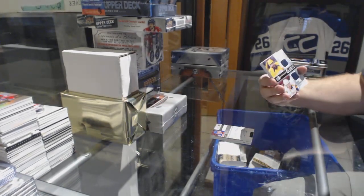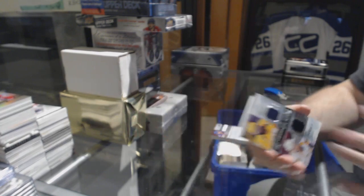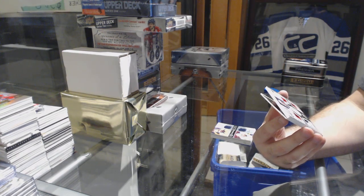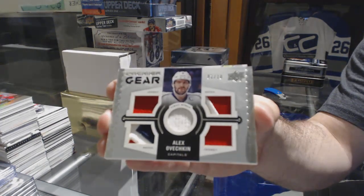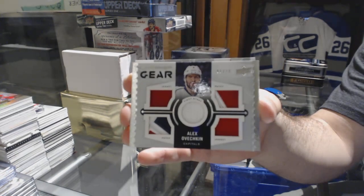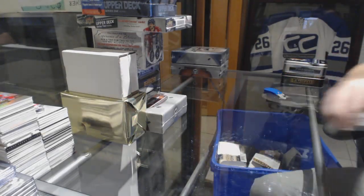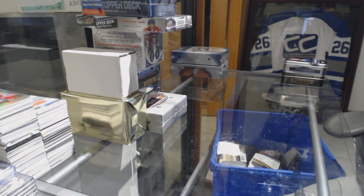We've got a Nashville Predators, Subban Forsberg to 99, dual jersey. Number 210, Premier Gear, dual jersey, dual patch fight strap for the Capitals, Alex Ovechkin. Alex Ovechkin, dual jersey, dual patch fight strap. And for the Calgary Flames, a 199, Johnny Gaudreau. Ovechkin always hits, yeah. I've been on a very good OV streak for the last month or so.